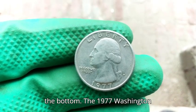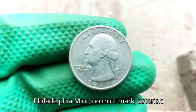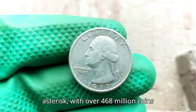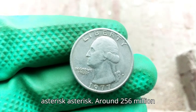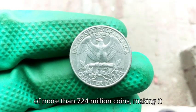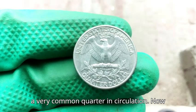The 1977 Washington quarter was produced at two main U.S. mint locations for circulation: Philadelphia Mint, no mint mark, with over 468 million coins struck; Denver Mint, D mint mark, around 256 million coins produced. That's a combined total of more than 724 million coins, making it a very common quarter in circulation.